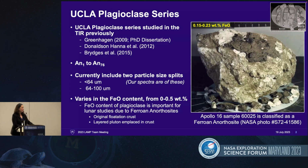The nice thing about this set of plagioclase is that they vary in their iron content from 0 weight percent FeO up to 0.5 weight percent FeO. This FeO content is very important for lunar studies that are related to ferroan anorthosites. And I have a picture of a beautiful ferroan anorthosite there on the right. These are thought to either represent original flotation crust or layered pluton emplacement on the moon.